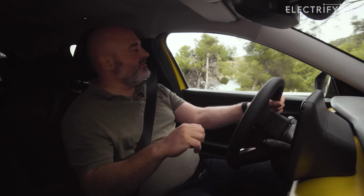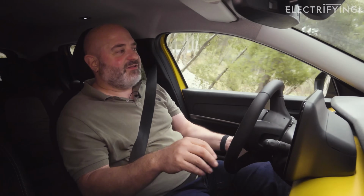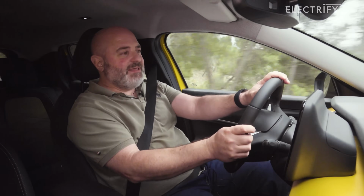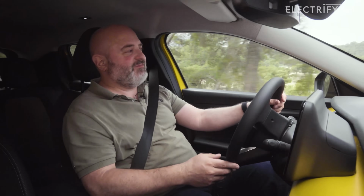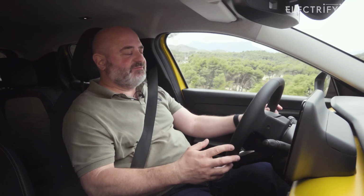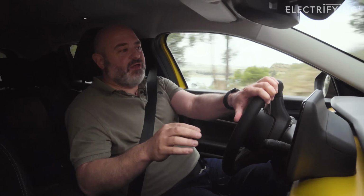So what about the bits underneath? Well, the Jeep Avenger shares its basic hardware with cars like the Vauxhall Mokka and the Peugeot 2008 because the companies and the brands are all one big happy family now and they like to share the love, or the components at least. But this is like a version 2.0 of those components.